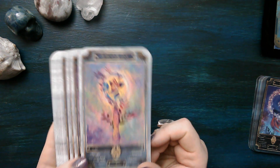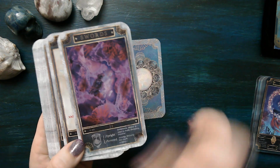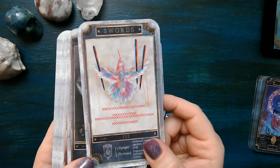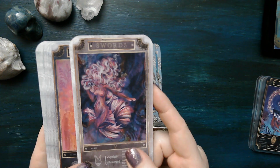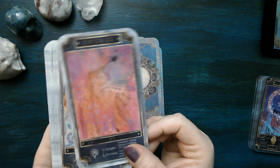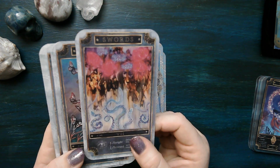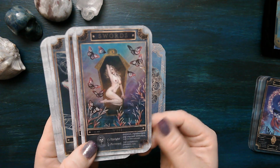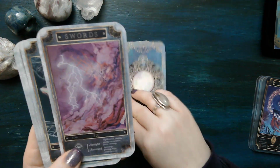So here we have the suit of swords. I'm going to go through these a little bit quicker because it's all the same features with the symbol and the meanings. I feel like there are more human-esque figures in this suit than the Pinnacles. We have a very distinct human figure. This is the Eight of Swords. We have a little skull in a case there.